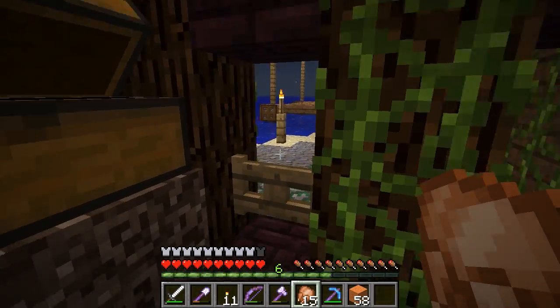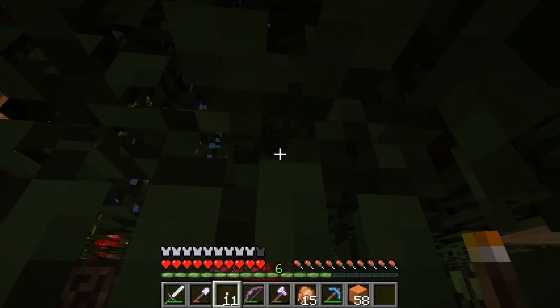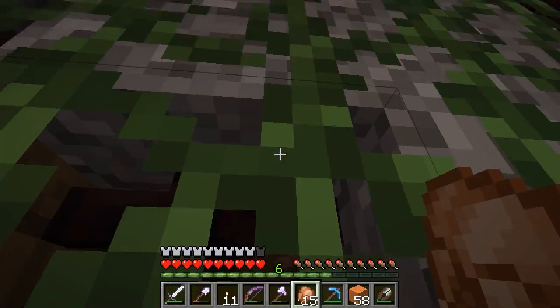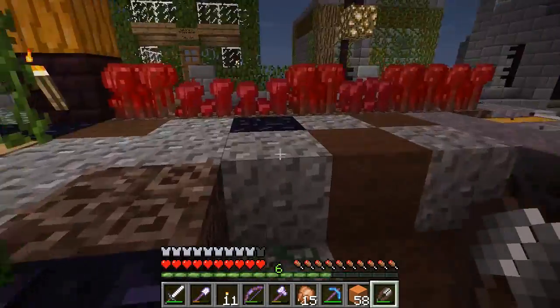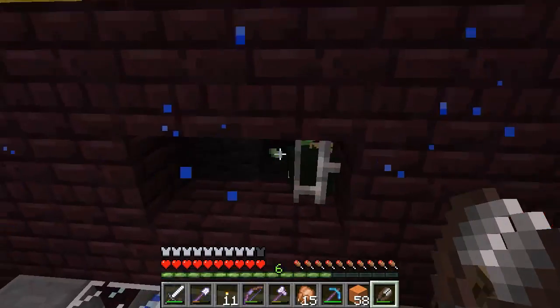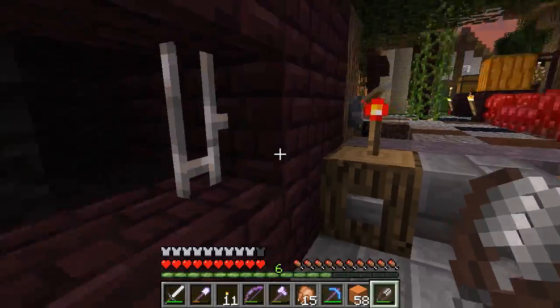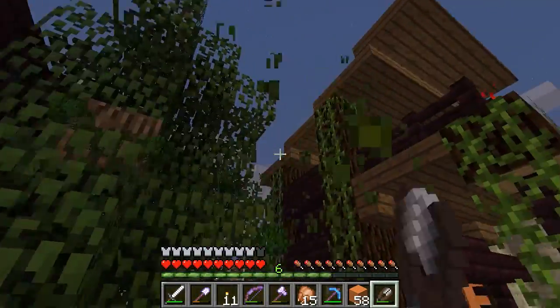Okay, so extra things placed inside of there. Where's my shears? Okay, good. I hear the slimes. Okay, they're actually here. So if we... Hey, it works! And I got my sign back. Awesome. So let's quickly kill this tree, though.